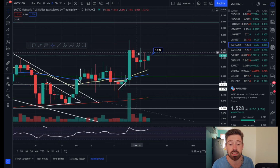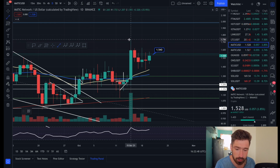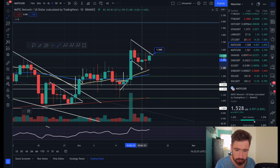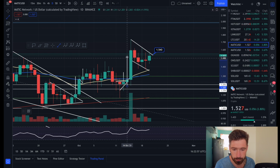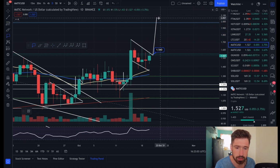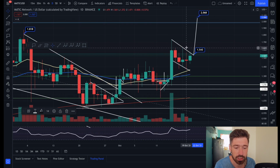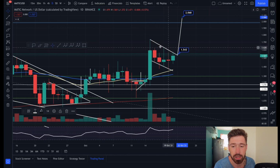So we're going to jump into the daily time frame. If we look at the daily here, we also have a bit of a bull flag. Here's your level of resistance. Here's your level of support. So this could be a massive breakout here. Measure your flagpole and it could bring Matic up. Let's give it a little price target here, up to about $2.06. And we're just about to break this level of resistance as well. So keep an eye on that pattern on the daily.